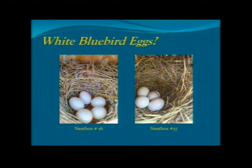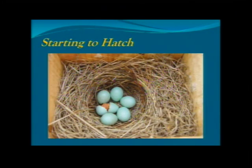And this one, John was out monitoring that week. You can see that the one egg up in the upper right is starting to open. So that little bird is slowly pecking its way out of there. Now, some of you are probably thinking, well, I guess those birds are going to be albino, right? All white, pink eyes. Nope. They come out looking just like all the other bluebirds, all right? So it's just a genetic thing about the eggs that cause them to be white instead of blue. So here's another one that's starting to hatch as the clutch is 6.